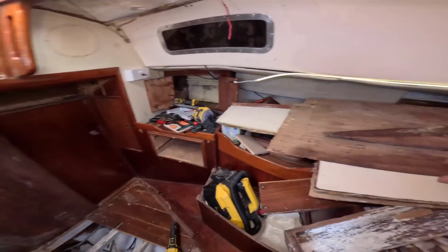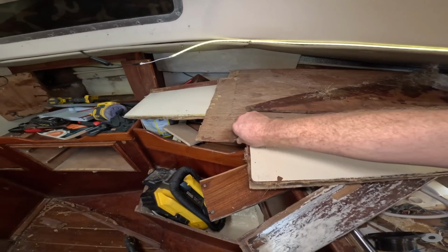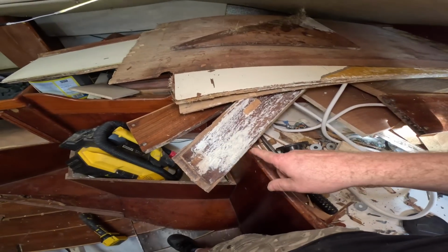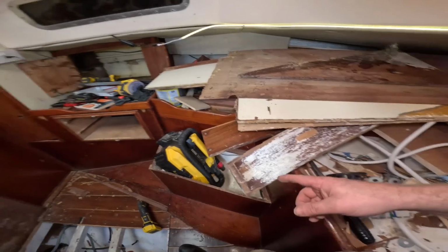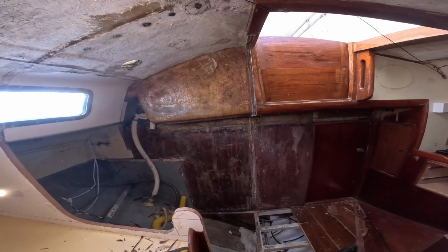But all of the veneers that were on it, look, they're all just teak veneer, and it's all just crumbling apart. And that was a piece of, I don't even know what that was for, but look at the mould behind there, and that was screwed and glued to here behind the door somewhere. Goodness only knows what for.